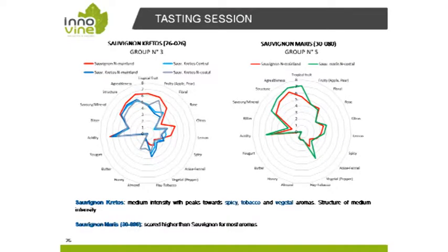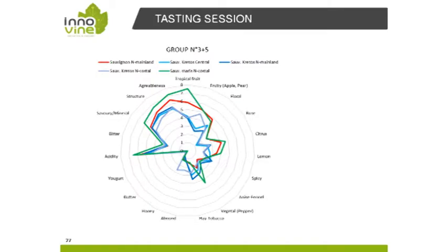On your left, Sauvignon Kretos. This is medium intensity with peaks towards spicy, tobacco, and vegetal. You can see that probably the comparison with a high-quality clone of Sauvignon penalized the score of aromas like fruity and floral, but when the same Sauvignon was compared with Sauvignon Maris, the situation was inverted.